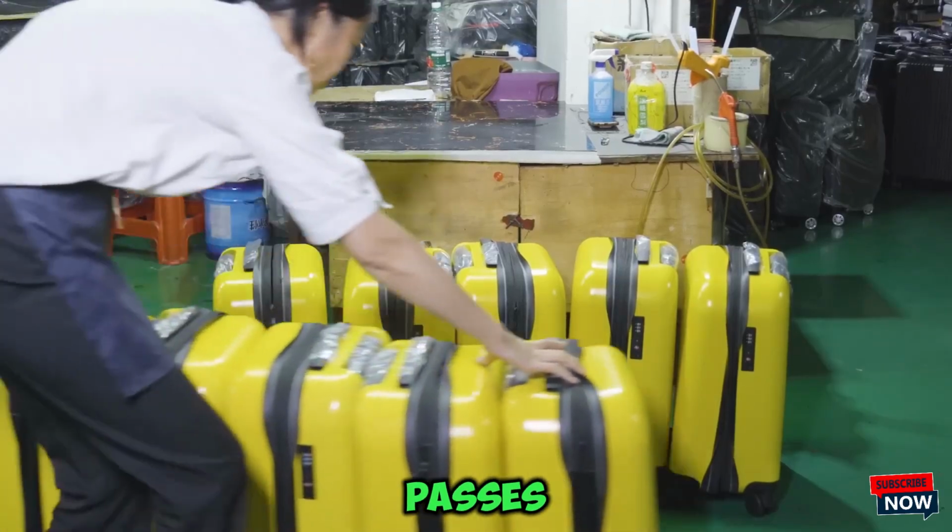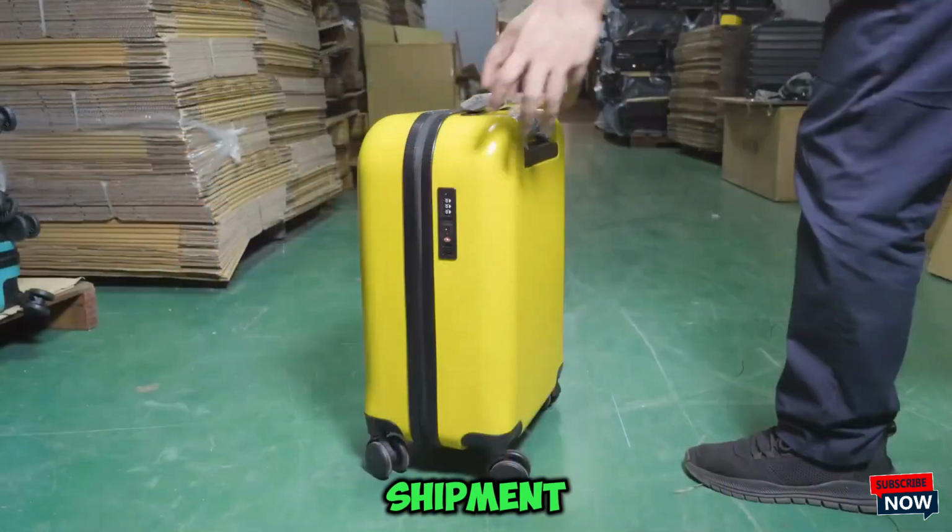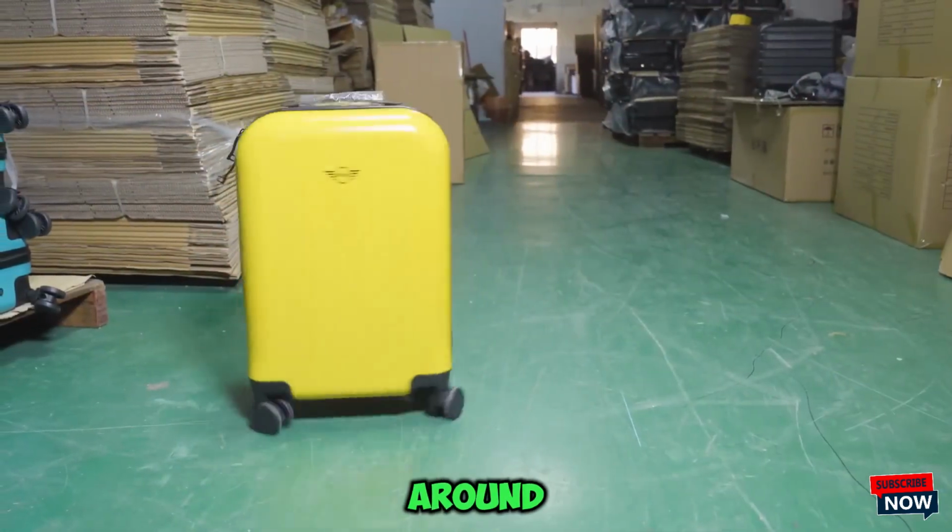Once the luggage passes all quality checks, it's cleaned, polished, and packed for shipment, ready to be delivered to customers around the world.